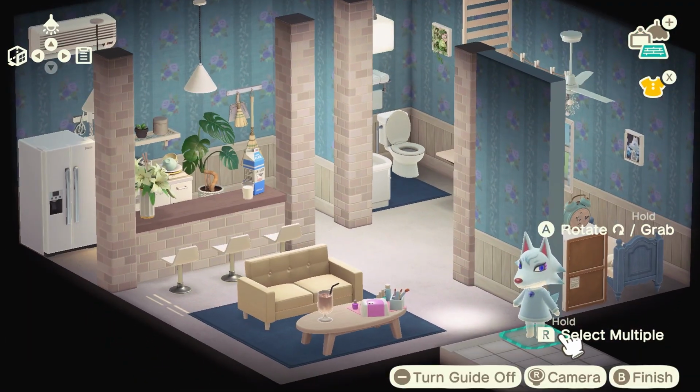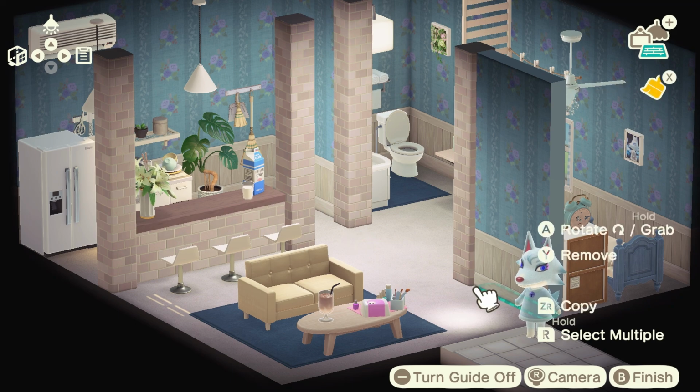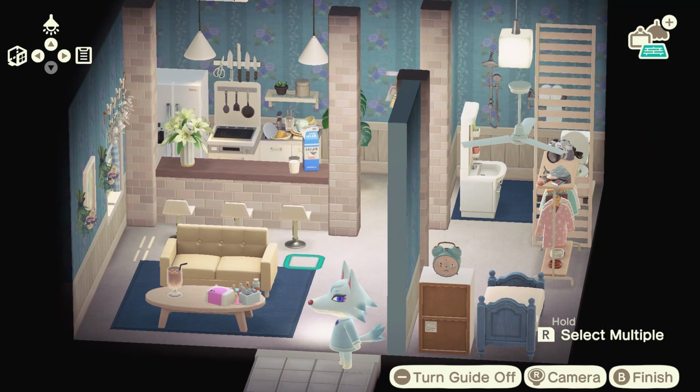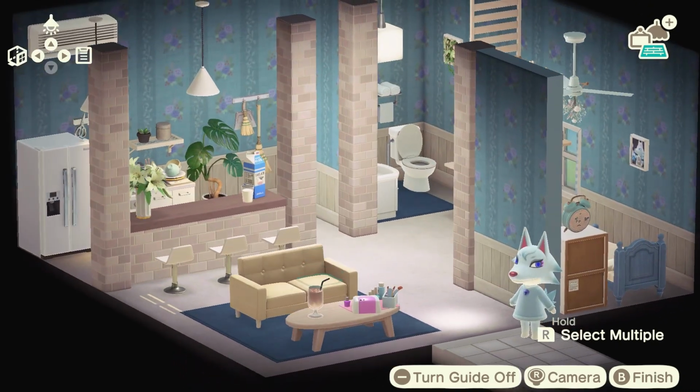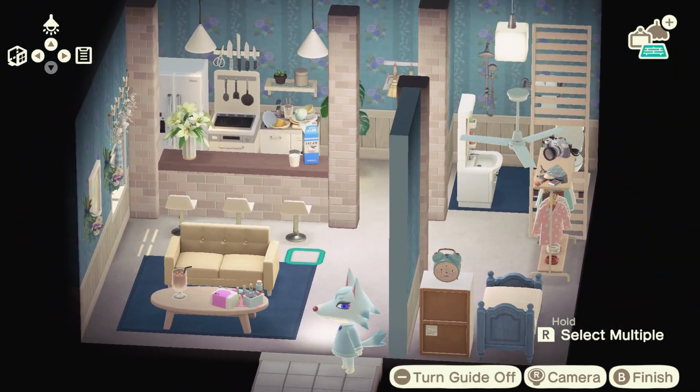Okay, the room is done, the studio apartment. It counts as a studio, right? There's no doors here. I've never been in a studio apartment, so I'm assuming this is fine. One big room, everything. We got a bedroom, we got a bathroom with, it's definitely a shower. We've got a kitchen. The kitchen is probably my favorite part.